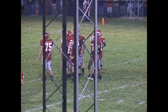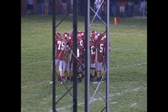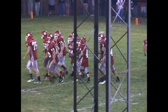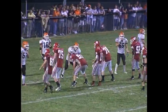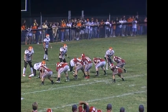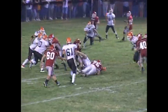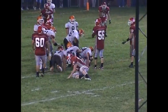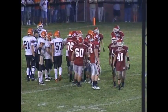Third and goal for Trimble inside the Buckeye 8-yard line. Tomcats trying to put some points on the board. They don't want to be blanked, I'm sure of that. Joel takes a snap, hands it off, and Keith is hit. Tries to break away, but he'll go down back around the 10-yard line, a loss of 2.